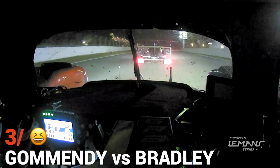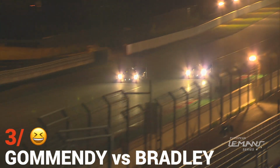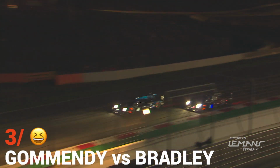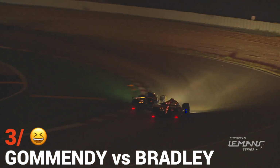Final pass in the darkness. We ride with Tristan Gomedy, 300 kilometres an hour into the braking area at the end of the main straight. Richard Bradley right in front, this for the podium. Allows Bradley to brake late and go in deep. And then as the Duquesne car struggles for traction into turn 3, Tristan Gomedy needs no second bidding. Through he goes.